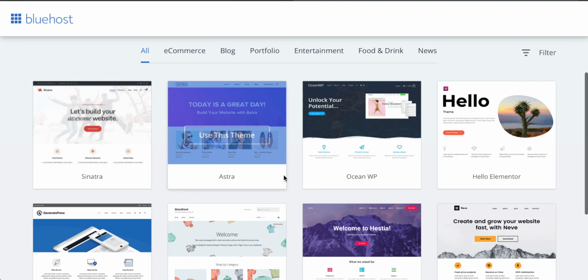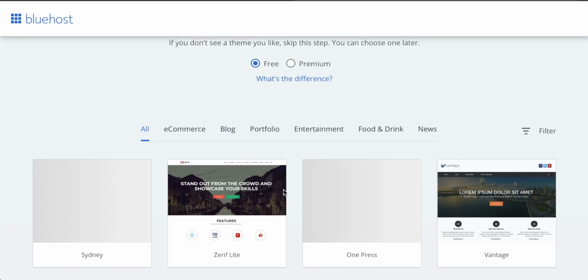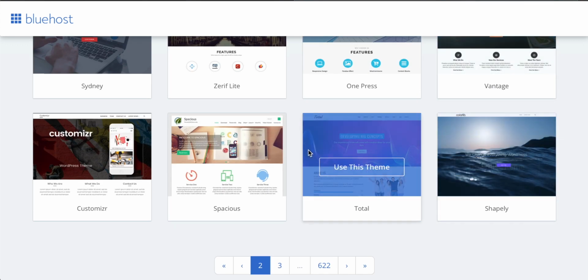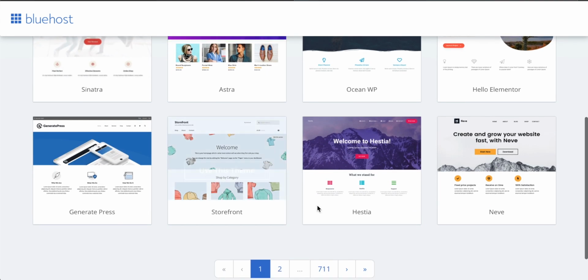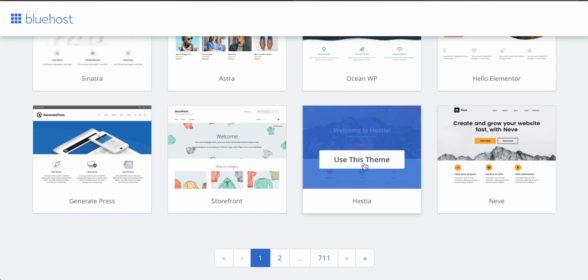Or maybe if you're selling products, there are just so many to choose from. As you can see, almost 700 pages worth of amazing looking websites that you can customize with just a few clicks. I actually think this one looks really great. It's called Hestia. You can see just a big image there on the top and then some information down below. There are really so many themes, but we can actually just use this theme right now.